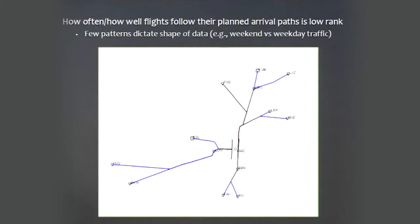And during my fellowship, I got to kind of explore some of this data thanks to CASD's big data initiative. And I made the following hypothesis. I said, I bet that how often and how well flights follow these paths, really this data set will be low rank. Why is that? Because only few patterns really dictate the shape of the data. Right? So there's a significant shift in weekend versus weekday traffic, for example.